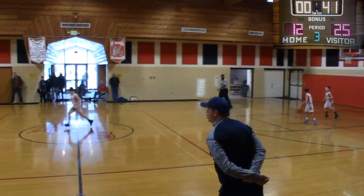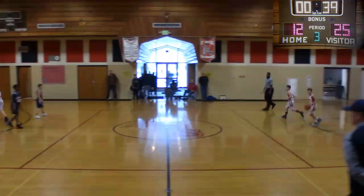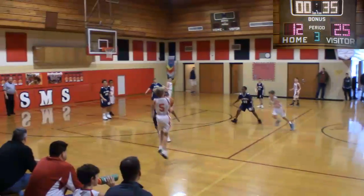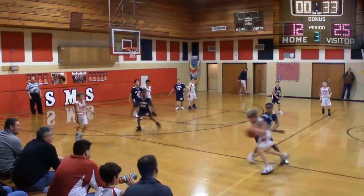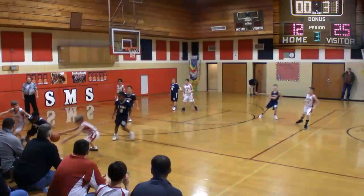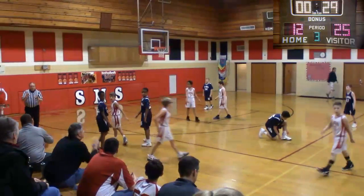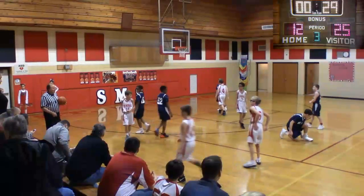And Julian passes up to Christopher. That looked like they were planning something. Christopher passes to Trevor. And Trevor dribbles around, passes it back to Christopher. I think that went out. I didn't know who that went out. And white team gets the ball back.